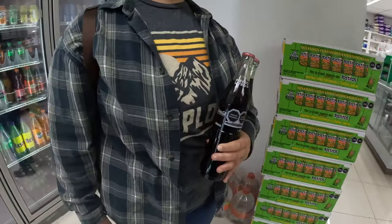Coke always tastes better in Mexico in a bottle. I don't know what it is. So definitely gonna get one of those.